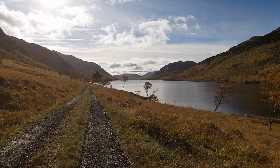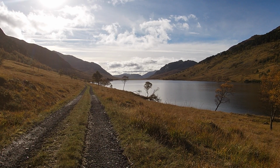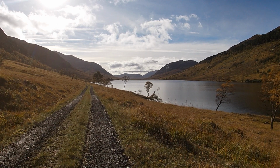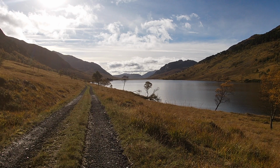So I'm going to spin right past there, and then I'm going to drop down into Glen Spean, and then to get a remote-ish camp spot I'm going to have to climb. So I'm not going to have a camp spot anywhere near as pretty as this, but I am really enjoying the movement, so I'm going to keep going.